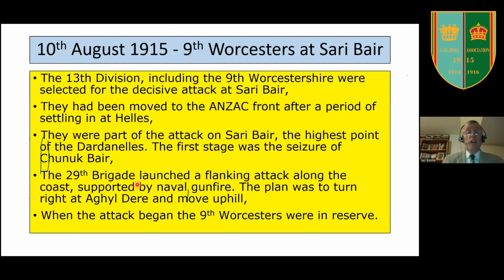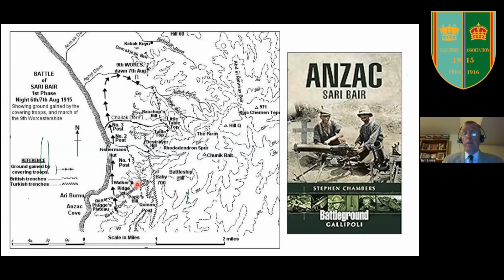The first stage of the attack on Sari Bair was the attack on Chunuk Bair, and the 29th Brigade launched a flanking attack along the coast, supported by naval gunfire. The plan was to turn right at Aghyl Dere, which is a long dry watercourse, and move uphill. When the attack began, the 9th Worcesters were in reserve. Again, a brilliant book by Stephen Chambers explains a lot about this.